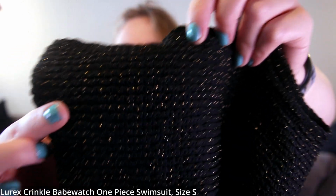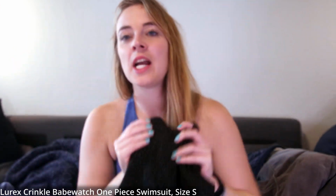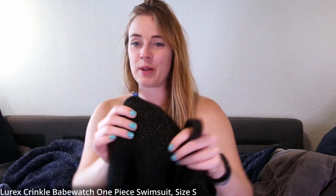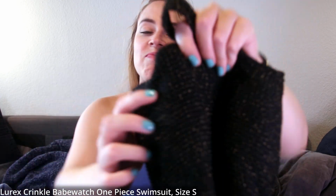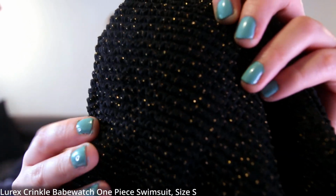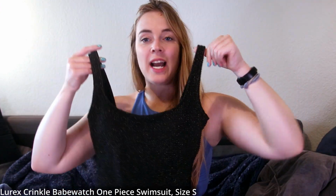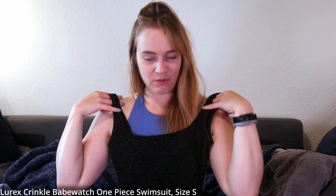And it definitely has some sparkle to it. You guys know I like sparkle. Now we have some gold and this little black here. Otherwise, I'm not a big fan of black swimsuits, but I mean, the gold, the shimmer, it kind of got me. And you can really see the structure here as well. So definitely a structured swimsuit here. Different material. I actually quite like it. I think it feels fun.